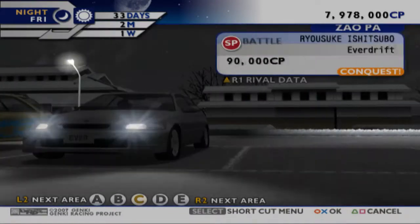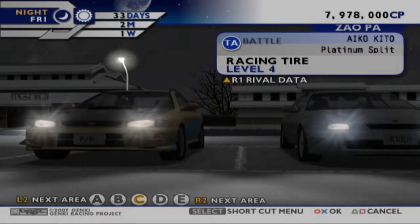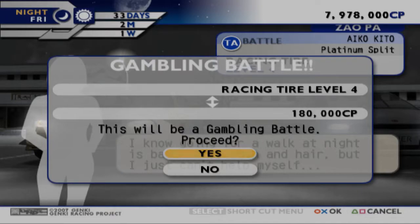Racing tire level 4. That is something I am interested in. I'd like a racing tire level 4. I know going for a walk at night is bad for my skin and hair, but I just can't help myself. Well, I wouldn't know anything about that, so I'm sorry, I can't help you there. But I will take your racing tires off your hands, because I only have level 2, and I need level 4.